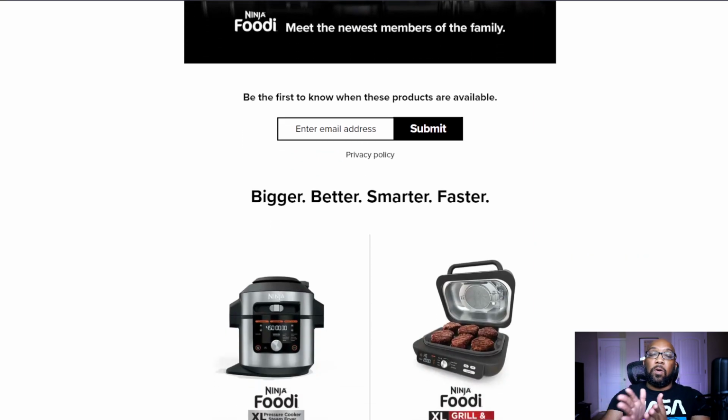All right, first two that we got here. This is the Ninja Foodi Pressure Cooker Steam Fryer with Smart Lid. So this is the evolution of the classic, the one that started it all, the Ninja Foodi Pressure Cooker. But the interesting thing about this one is the steam frying aspect. Up until now, it's always been air frying. It's the pressure cooker that air fries, it cooks, it crisps. But steam frying, that has got my interest. Very interesting. And the fact that it has a smart lid, one smart lid.